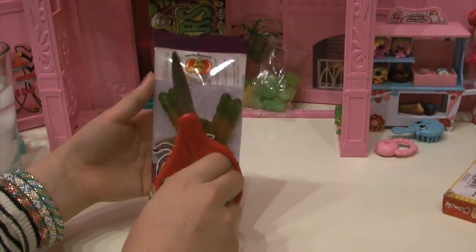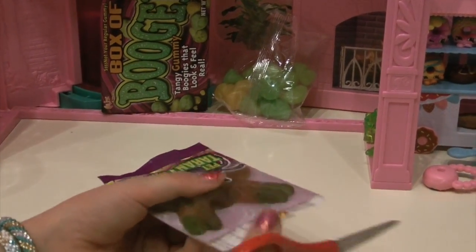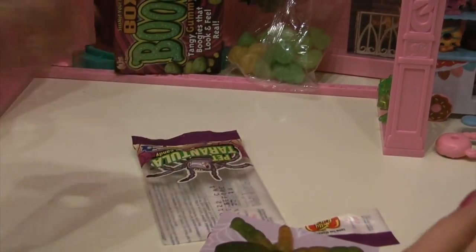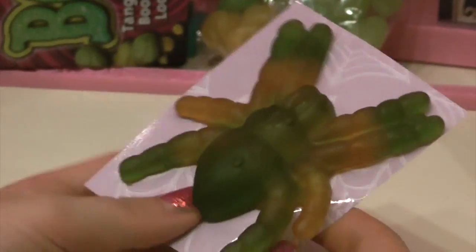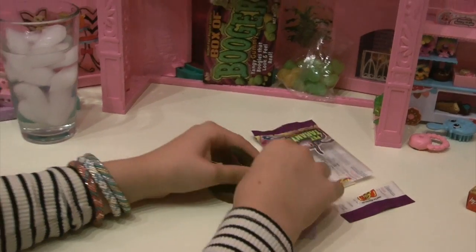Now I'm going to try, by the same company, Jelly Belly, the pet tarantula. And I'm like, the rat didn't seem too bad, but it really was. Like, what did it look like? And I really don't want to touch this. Ew! I don't want to touch this. Ew. Just a mold. It just looks really gross. I guess I'm going to try a part of its leg.